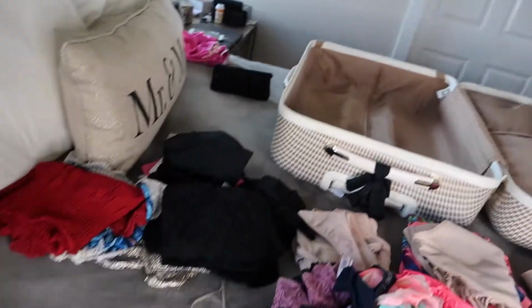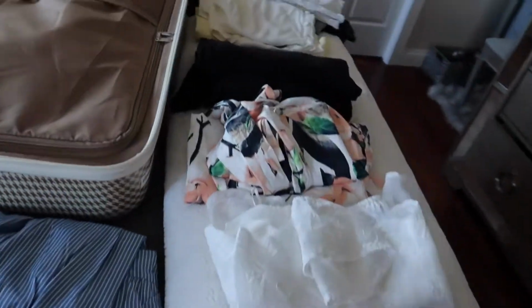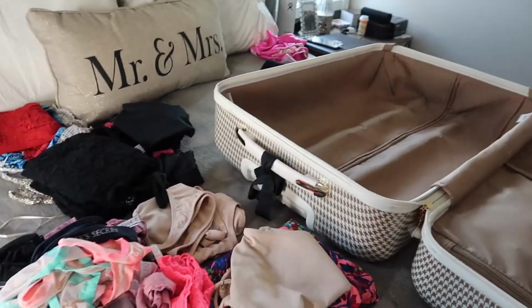So I laid out all the clothes I'm bringing. We're gone for like 7 days. So I brought 7 outfits and a bikini for each day. So let me show you what I'm bringing.